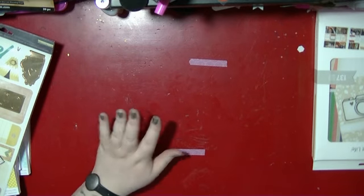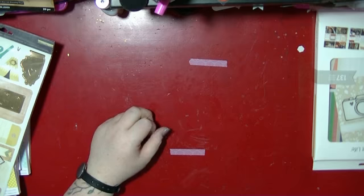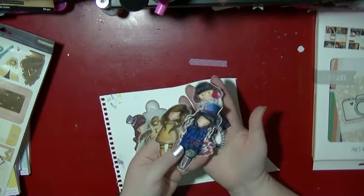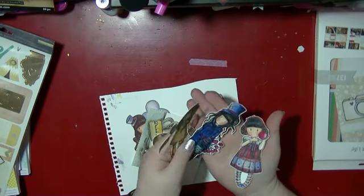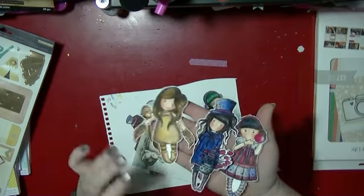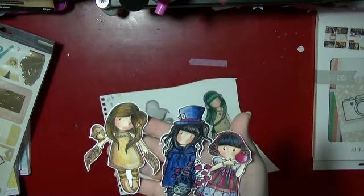And I'm still really loving making cards. You'll know that I recently got all the new Gorgeous Girls, and I haven't made cards with these yet, but here are some of them that I've coloured in. These are using different watercolours and some of the pencils.